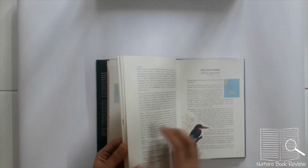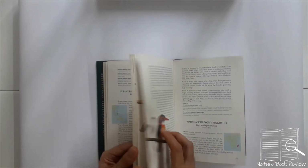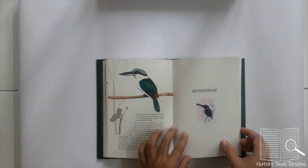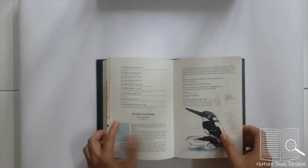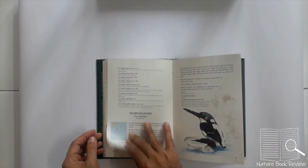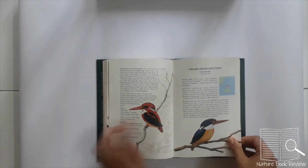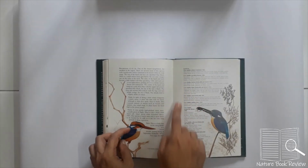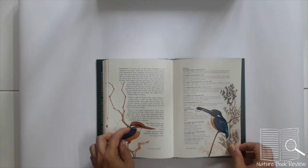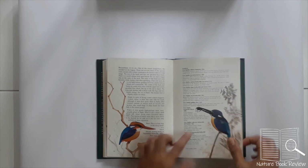The maps are also very good. All the known species are described in this book. Whatever subspecies it has, for example, this is the variable dwarf kingfisher, all the known subspecies are given list-wise, including the author, the year, and the distribution.